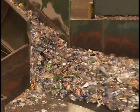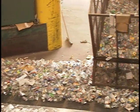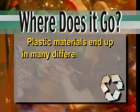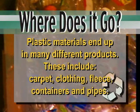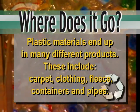Plastic materials must be sorted well to be recycled. Plastic bottles are by far the most commonly collected plastic materials in community recycling programs. Plastics have the potential to end up in many different products, such as carpet and clothing items like fleece. Some recycled plastic is used to create packaging containers, and some is used to make pipes.